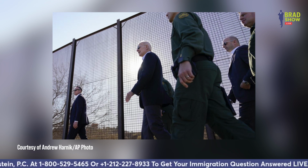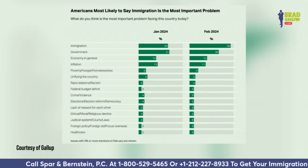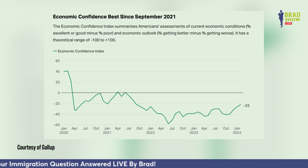And with all of this going on in the news, according to a recent Gallup poll, immigration is now the number one concern for Americans. In February, 28% of respondents identified immigration as the most pressing issue in the United States of America, and that was up 8 points from January of 2024. Government ranked second at 20%. Economic concerns like the economy in general and inflation followed closely behind.